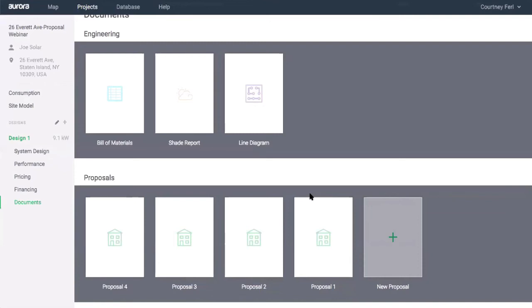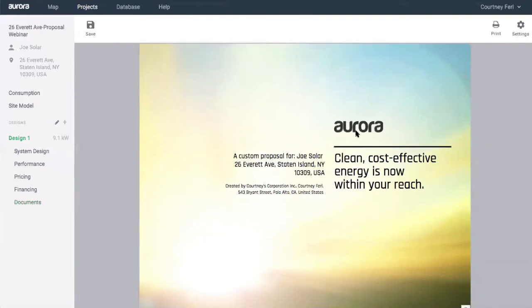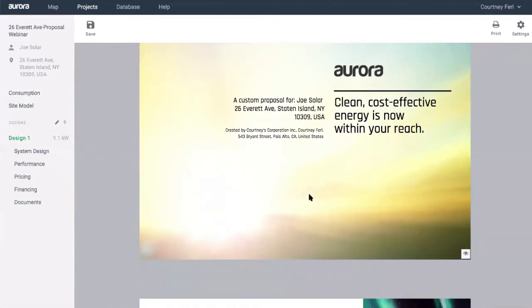And it does take a minute to generate. You don't have to click on anything else here. Once you click create, you are all done and it will pull your proposal together for you. So as you can see, we have our logo here. Our customer information is filled out automatically. Our company information as well.